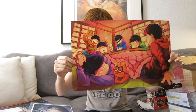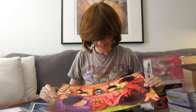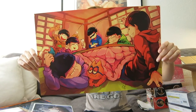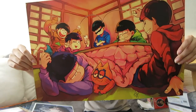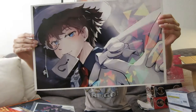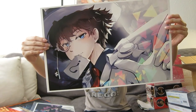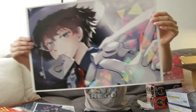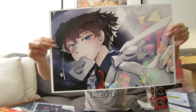Oh, of course I have to get some Osomatsu stuff, and I thought this was really cute, and I like the colorful images on it. And of course, Karamatsu is being bullied, so I like that print. I asked the person to sign it, and I guess a lot of people didn't ask her because she was like, oh, really? And she just put a little tiny signature in the corner of the picture. So that was funny. This is Kaito Kid from Detective Conan.